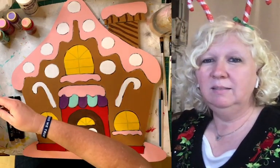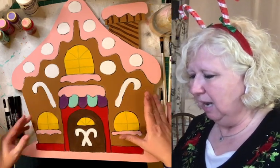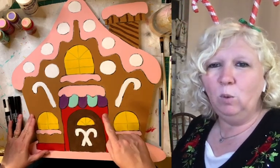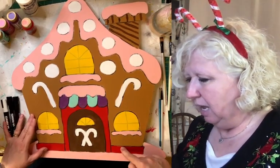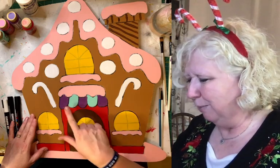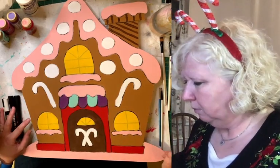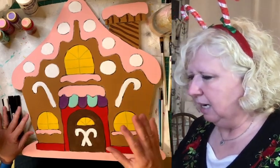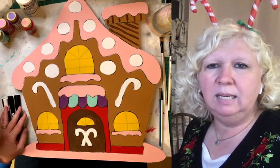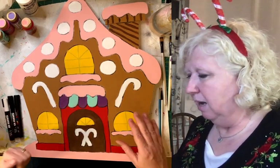All right, so last week we started on the gingerbread house and we got the gingerbread part done and we did our icing, and there were a few little things that I needed to touch up. So I went ahead and did red around the door and then, of course, at the bottom. And I painted our little gumdrops. I don't know if these are gumdrops or just what these are; I'm going to call them gumdrops. I think they're shaped a little differently, but anyway. I painted those, did some touch up on the gingerbread part, and now tonight we're going to finish our candy canes and our peppermints and get all the outlining done and get finished with our gingerbread house.